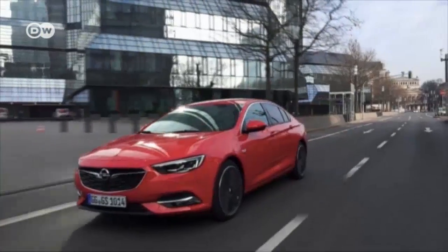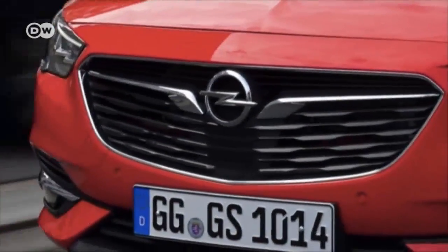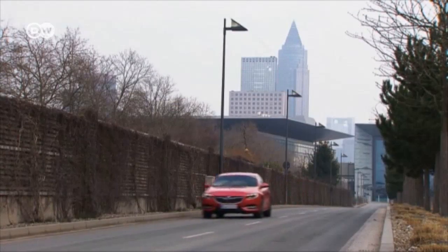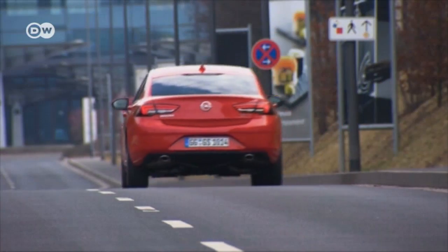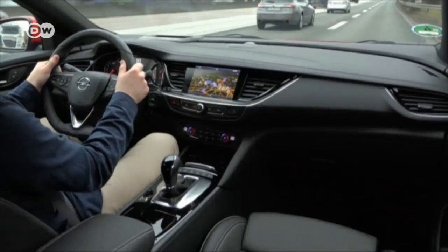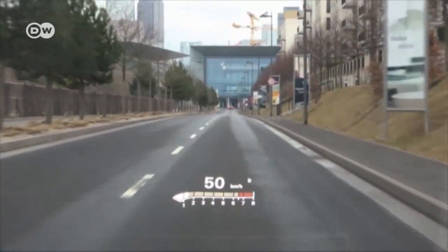Opel has launched its new flagship, the brand new Insignia Grand Sport. It's based on an all-new architecture, making the Insignia Grand Sport up to 175 kilograms lighter than its predecessor. It's lower too, yet at the same time offers more interior space. Plus, this is the first ever Opel with torque vectoring all-wheel drive. In Germany, an entry-level Insignia Grand Sport will set you back 26,000 euros.